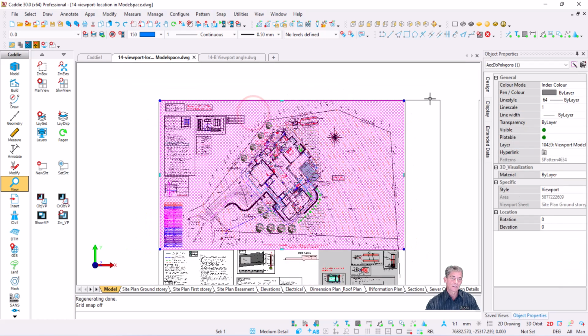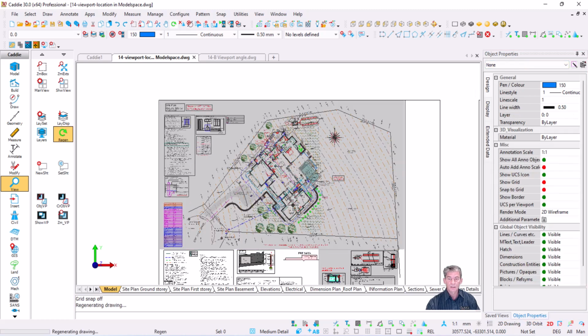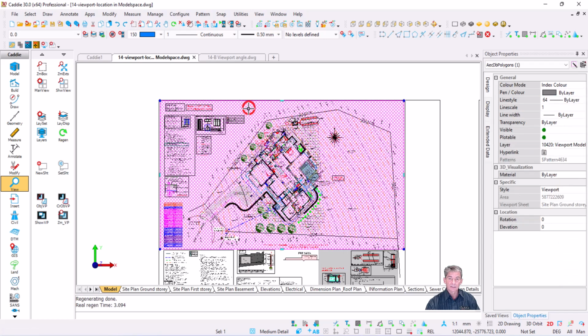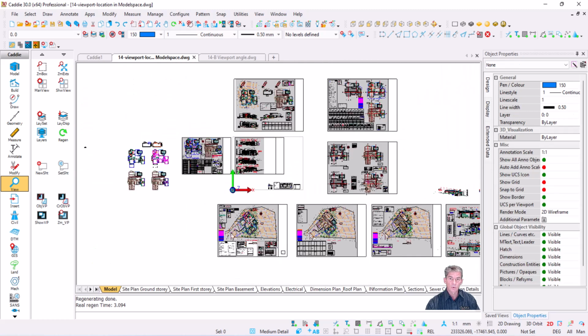If I click on the polygon, as you will see in the object properties, that's a polygon. Now I can press escape or R for regen, because I asked Caddie to display it permanently. But you can delete it. If you select it, you can press delete on the keyboard. But what I like about it is that if you zoom out in your model, you will see exactly where you've already created viewports.